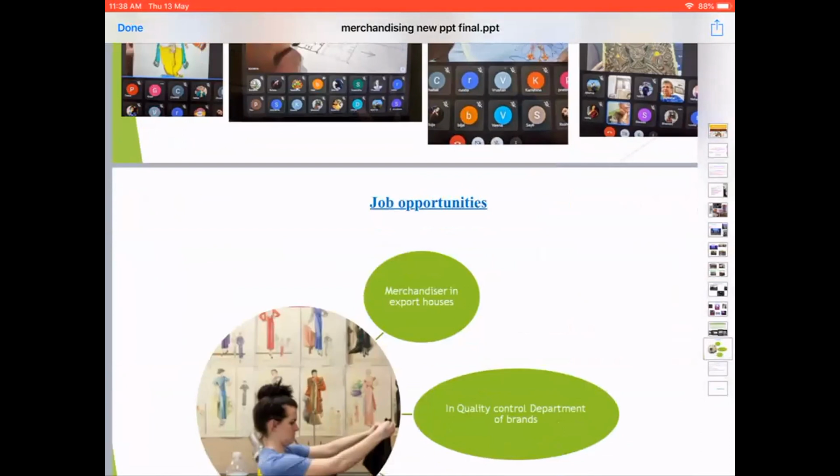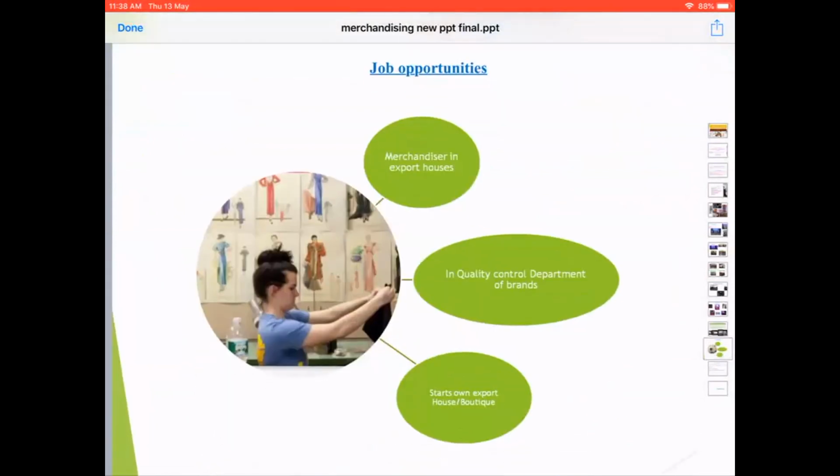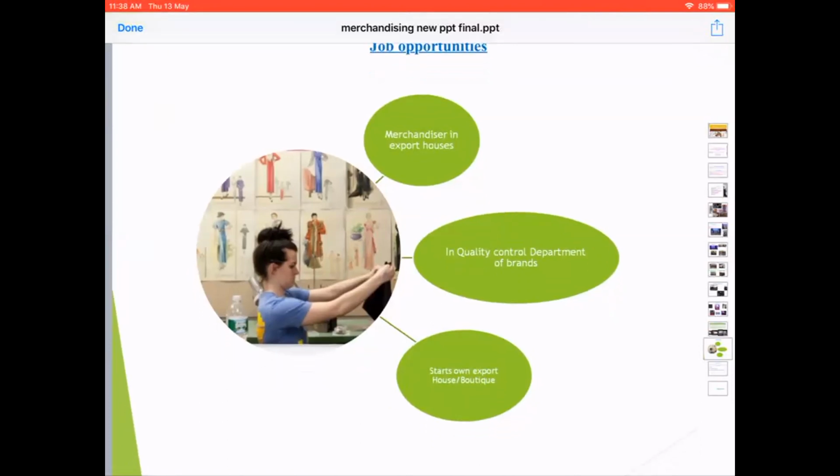Now, regarding the job opportunities, you can get the jobs Nisha ma'am already told you about. Apart from that, after finishing the 2-year course in merchandising, you can be a merchandiser in export houses, or in quality control departments of brands like Ginny and Johnny, Adidas, Nike, Zara. You can start your own export house and boutique because you have got all the management skills as well as the basic skills required for conducting any kind of export house. So that is all about our course.